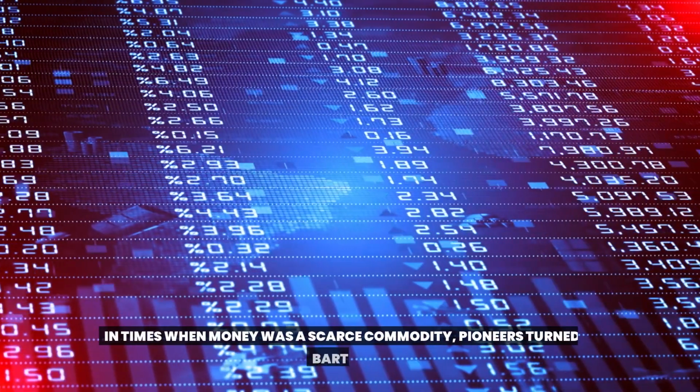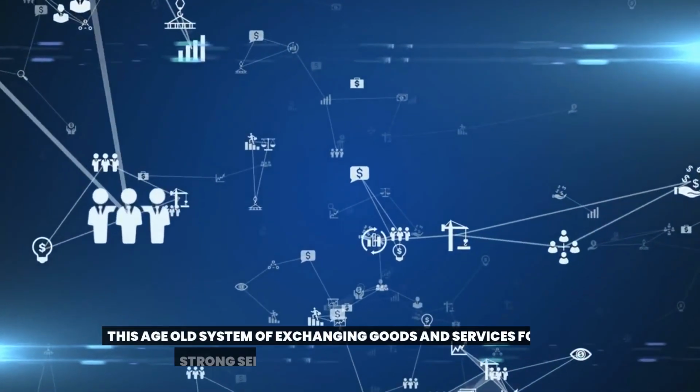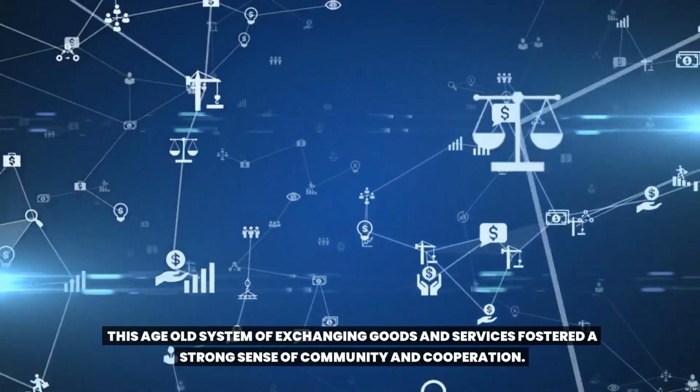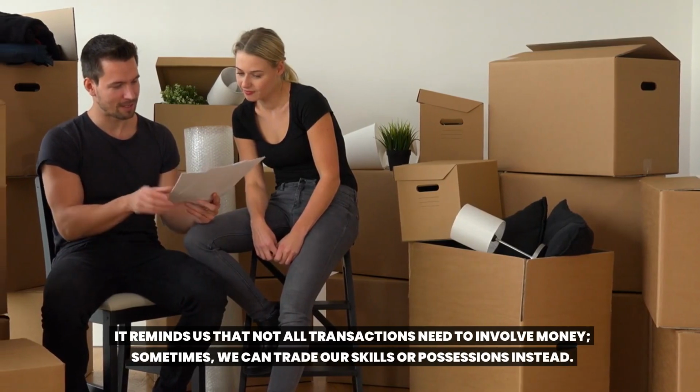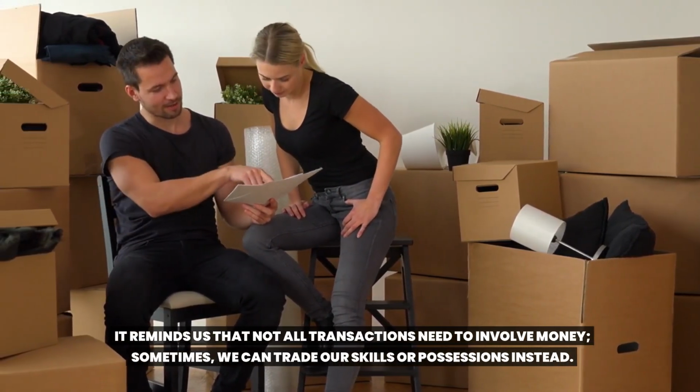Unconventional barter and trade. In times when money was a scarce commodity, pioneers turned to bartering. This age-old system of exchanging goods and services fostered a strong sense of community and cooperation. It reminds us that not all transactions need to involve money. Sometimes, we can trade our skills or possessions instead.